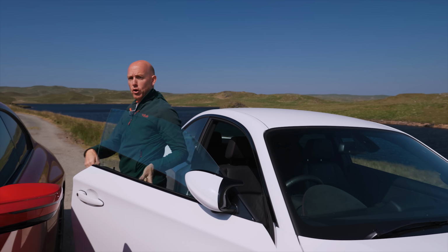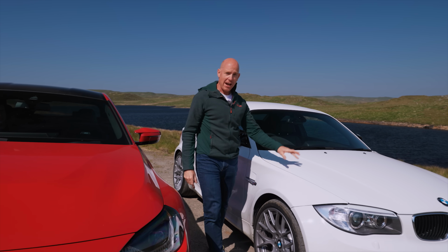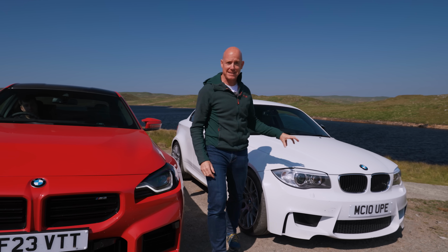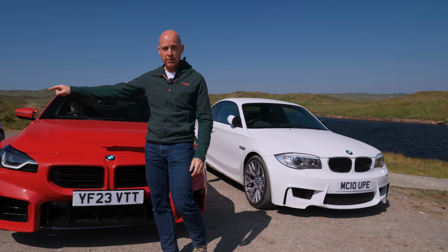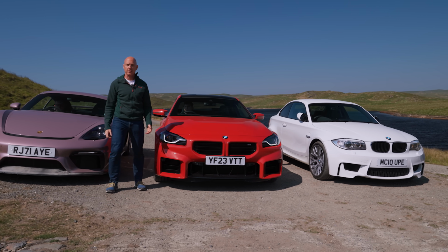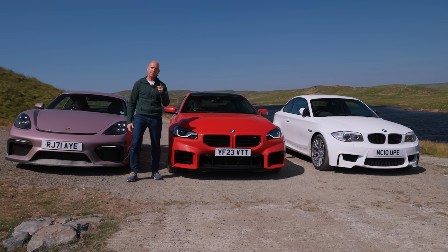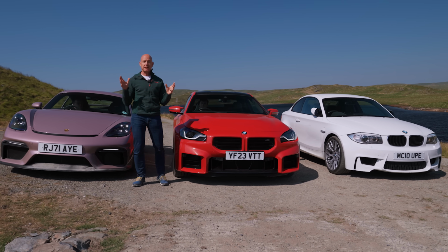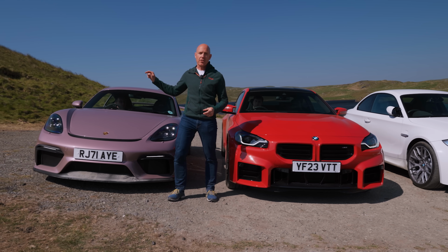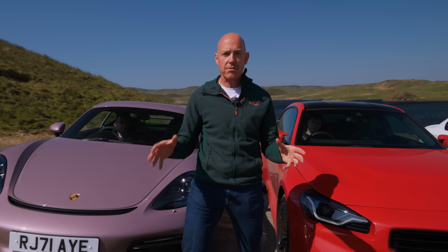Here we are then, quite literally the end of the road, and the 1M remains a proper feisty little tough nut. The Cayman, that's a masterpiece, just one that needs a shorter final drive, and the M2 does a commendable job of keeping the flame alive. But the best sports car here is the Cayman. And yes, before you say anything, I think we'd be saying the same thing if we had a GTS up here rather than a GT4.